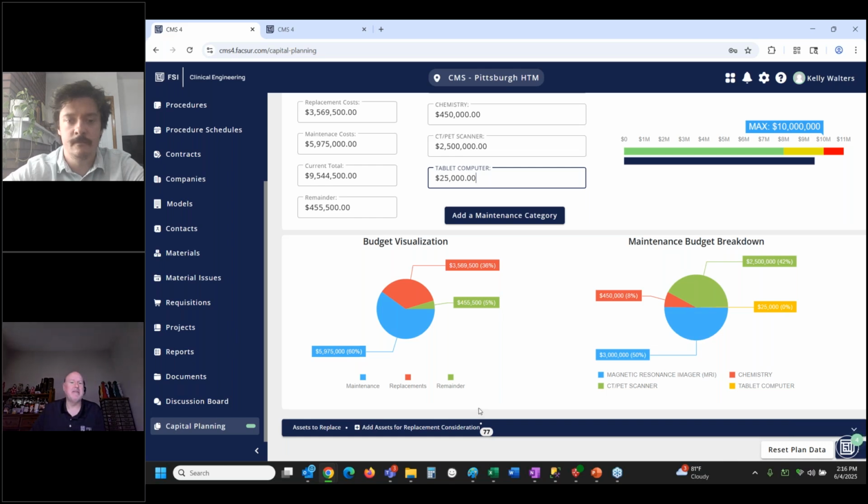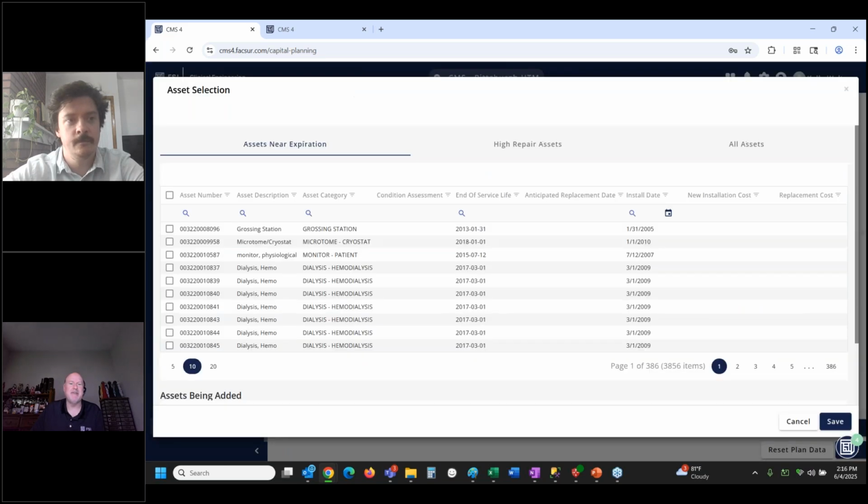But the main thing within the CMMS is these assets to replace. This is at the bottom. And we have this function called add assets for replacement consideration. And this is the part that does the analysis automatically within the CMMS.